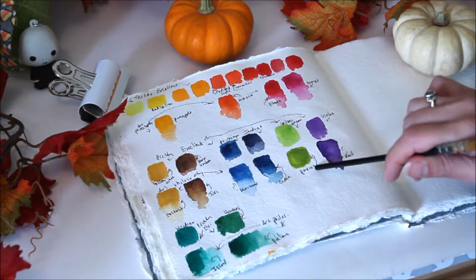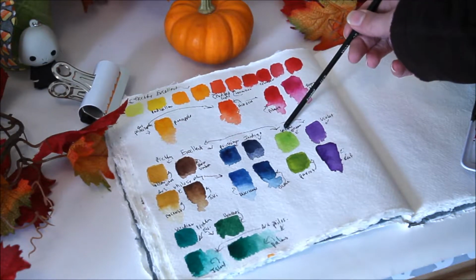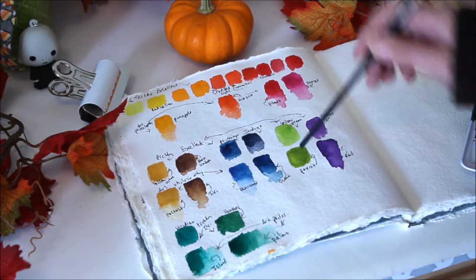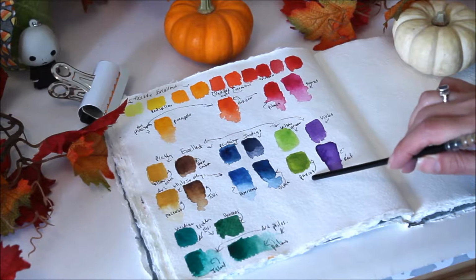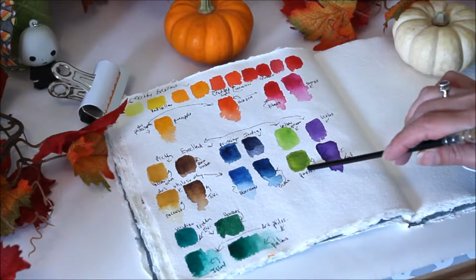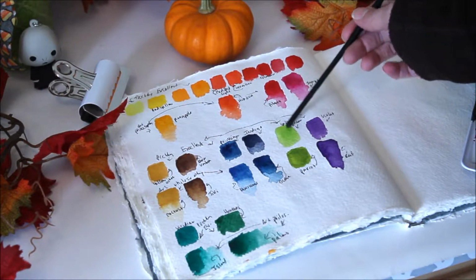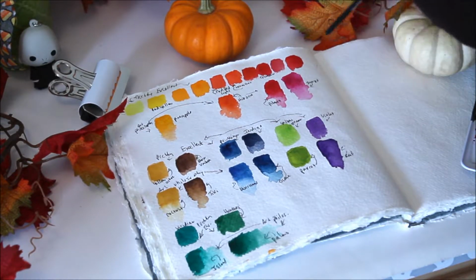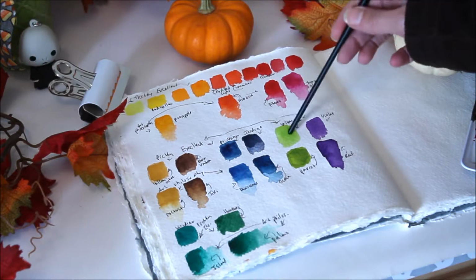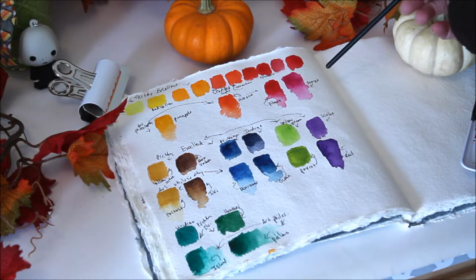Let's see, and for the greens, up here we have the Yellow Green from the Pretty Excellent, and then the Parrot from the Tropical set. This one is a little deeper, maybe like an avocado green, whereas this one is a lot brighter, a limey green, definitely more yellow. This one's a little more toned down.